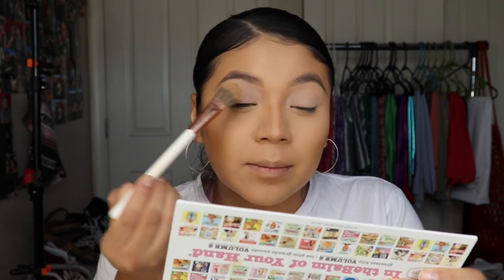First, I'm gonna prime really fast with my paint pot. I like to set my eyeshadow primer with powder. Some people don't like to do that. Some people think it takes the tackiness away and you won't have the shadow stick as well. But me, I don't mind. I like to set it.